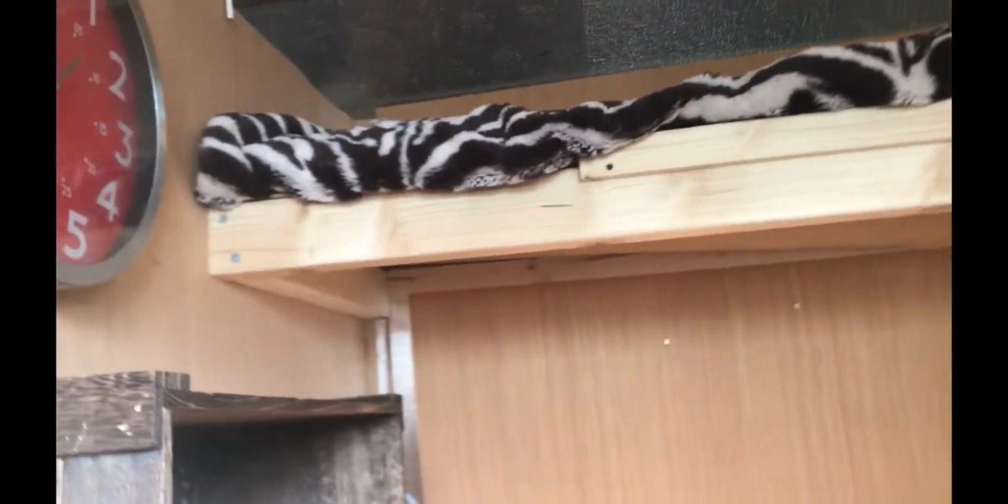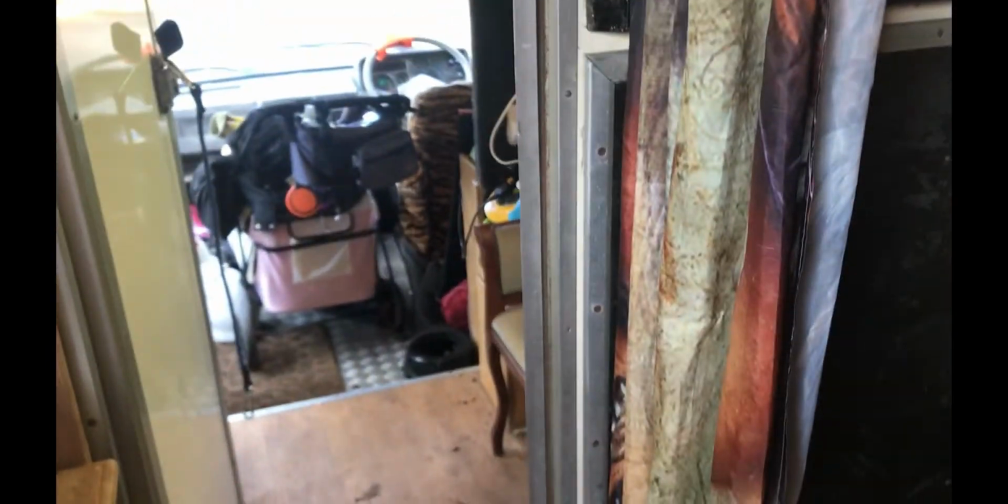So the cats have got something else to climb on. They travelled up there lovely. I just opened the door and they travelled up there lovely. So what I'm going to do now is organise the pram, let's get them out, let's go for a walk and enjoy ourselves.